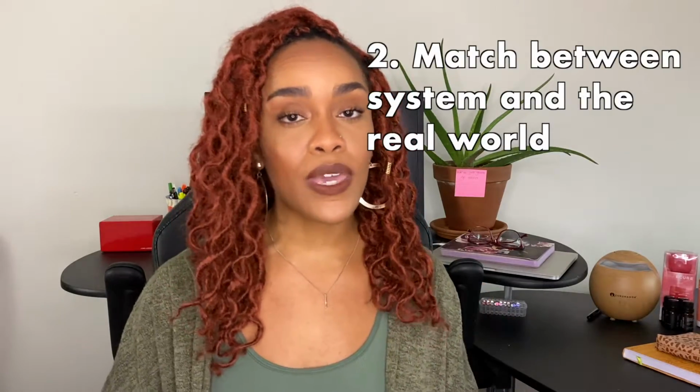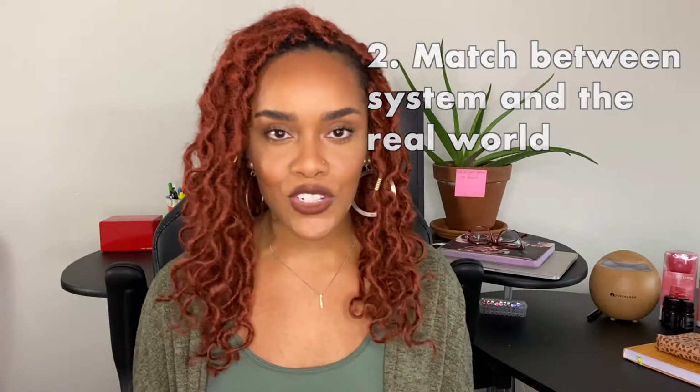The second heuristic is match between the system and the real world. So this has to do with speaking the same language as the user, and not necessarily language as in, I'm speaking English, therefore the system should be speaking English. It's more like, as a system, whatever product that you're developing, it should be communicating with people using terms that they understand. So you don't want to have too much jargon in whatever your product is.